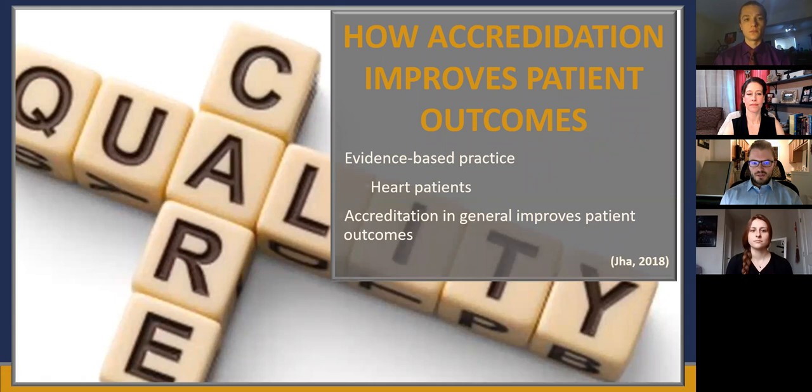All right, let's take a look at how accreditation improves patient outcomes. So it increases evidence-based practice. We'll take a look at heart patients as an example. And accreditation in general also improves patient outcomes. So in an article by Jha on the JAMA forum, he reported that evidence suggests that hospitals that are accredited tend to adhere more towards evidence-based practice.